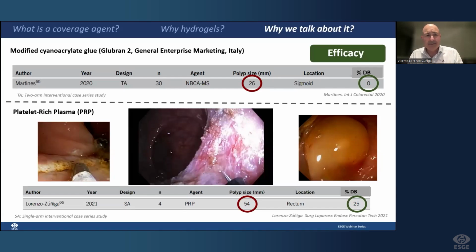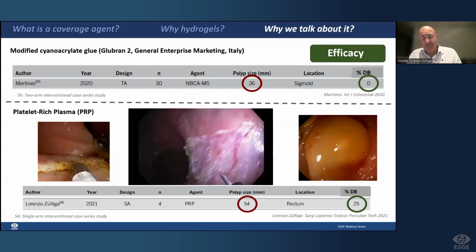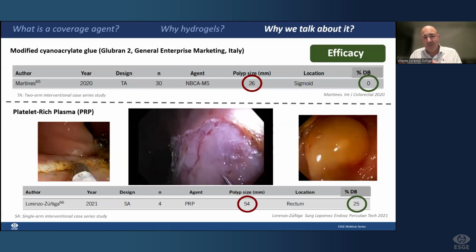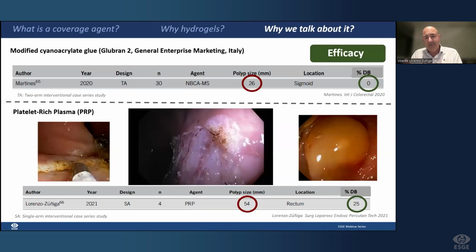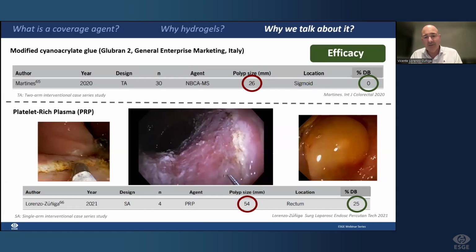Unfortunately, I cannot provide images for the cyanoacrylate because they were not available in the publication. I had no personal experience. By contrast, with PRP, I have personal experience from the old times with 4 patients with very large lesions in rectum, and I found low efficacy because 1 out of the 4 patients presented bleeding. With PRP, we can obtain PRP from the patient's blood. With 20 milliliters of blood, you can obtain 8 to 10 milliliters of PRP. You can administer it with a needle or with a spray catheter.